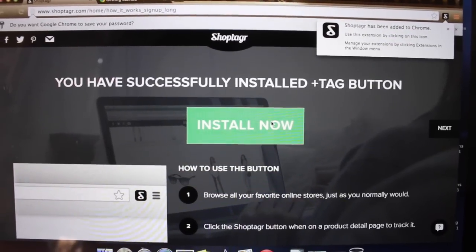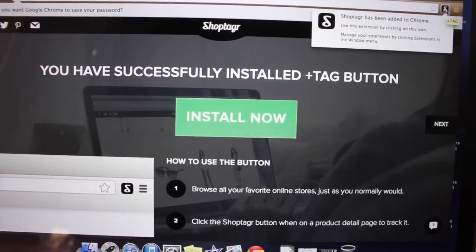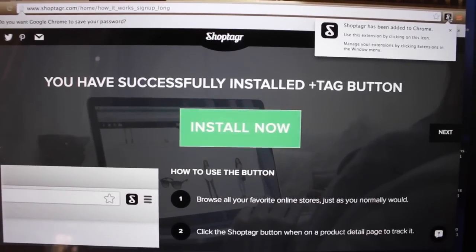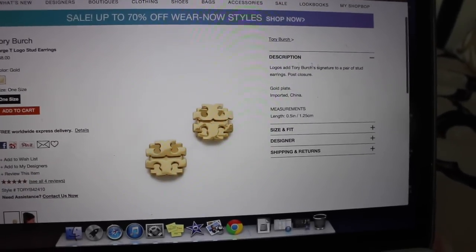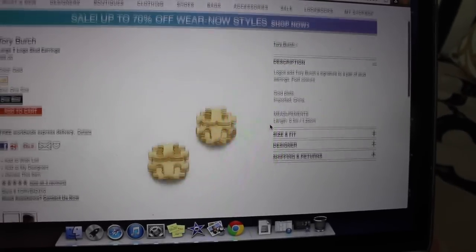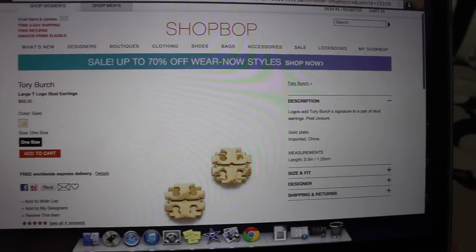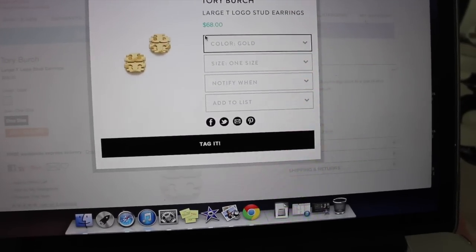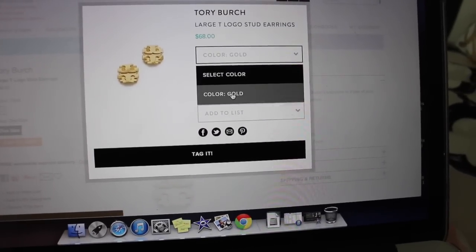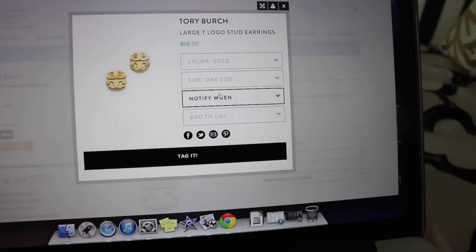So once you have installed the Shop Tagr, basically it's going to add a little icon up here, and it's a little button, so it's like a little tab here at the right. Okay, so here I am on Shopbop and I looked up these Tory Burch earrings, and these are just large studs. So I'm gonna go ahead and click on the Shop Tagr button up at the top. So this page is gonna come up, so I'm gonna select my color, gold. I'm gonna select the size, it's obviously just one size, these are the large ones.